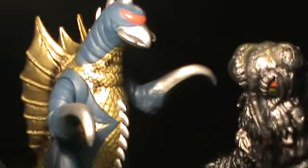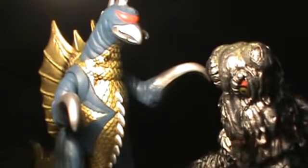Now, for size comparison. So, Hedorah, 1971. Let's put him up against another 1970s monster, pretty famous here: Gigan. I got Gigan again, and they look pretty good together. The one thing is, this Hedorah figure is actually pretty small, because if you remember in the movie, he's a lot bigger than Godzilla. And since Gigan's about the same size as Godzilla, size doesn't exactly match up. He is kind of dwarfed by him.